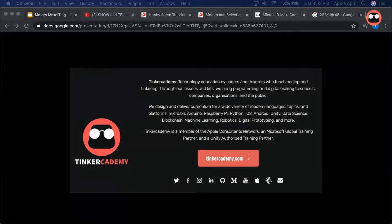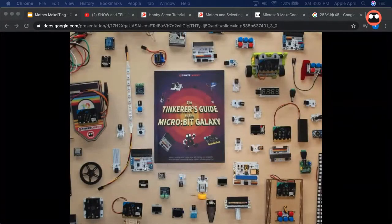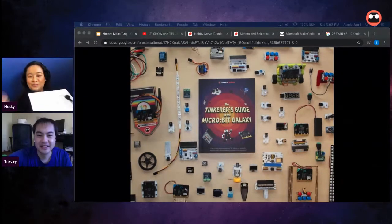Okay, next. I have this next whiteboard so that Tracy is handling the PowerPoint slide. I'm switching, so this is my cue for him to move on to the next slide.